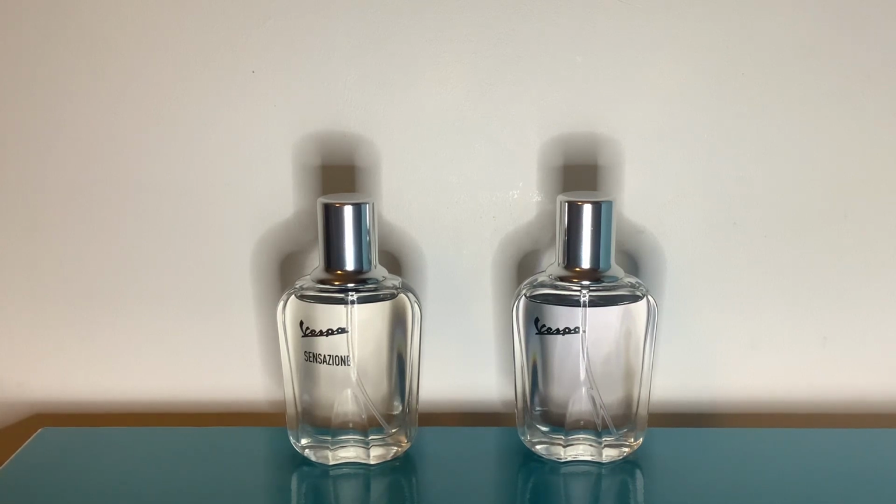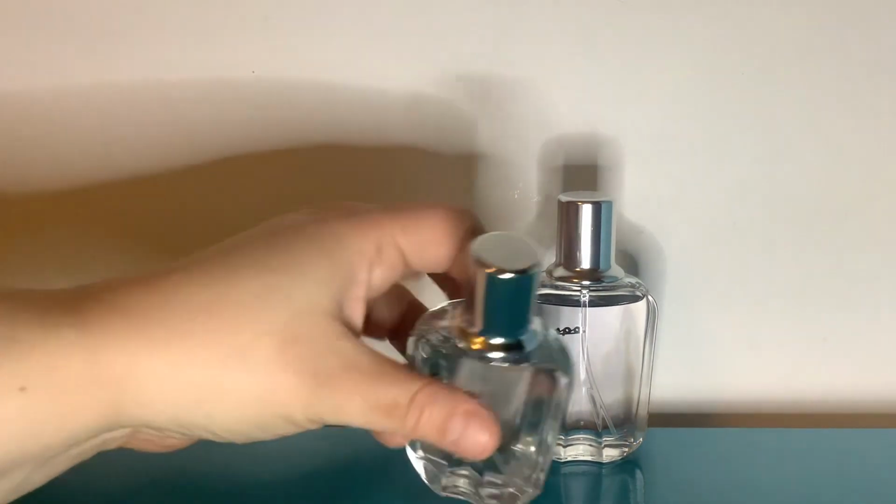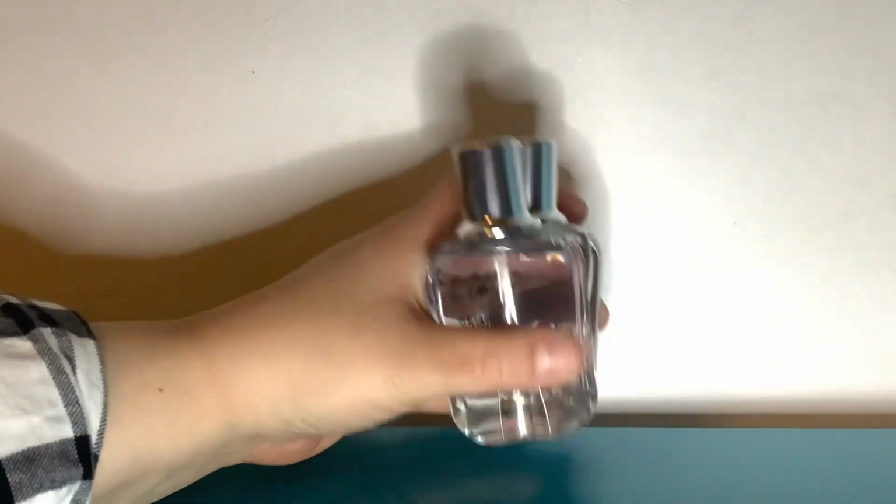It's really pretty though. I'm smelling it now and I'm like, oh yeah, that's quite a good one. It's like seawater and lemon and Mr. Whippy, you know. It's like a British summer holiday. That's what that smells like, even though Vespa is I think an Italian brand. So I'm just going to say goodbye to those because I simply do not wear them, and I can't imagine I'm going to wear them anytime soon.